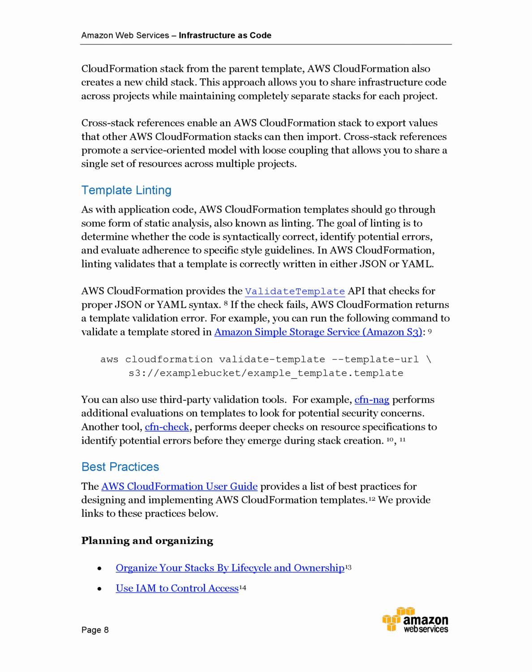For example, you can run the following command to validate a template stored in Amazon Simple Storage Service, Amazon S3: aws cloudformation validate-template --template-url s3://example-bucket/example_template.template. You can also use third-party validation tools. For example, cfn-nag performs additional evaluations on templates to look for potential security concerns. Another tool, cfn-check, performs deeper checks on resource specifications to identify potential errors before they emerge during stack creation.